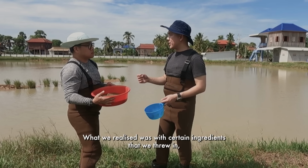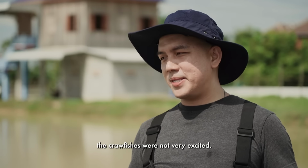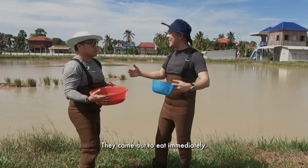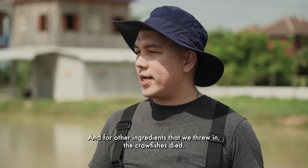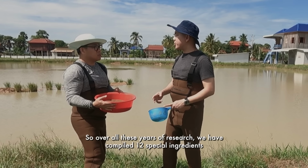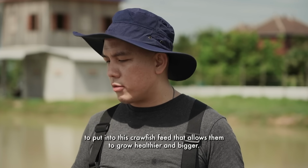What we realized was that with certain ingredients that we threw in, the crawfish were not very excited. But with certain ingredients, wow, they got very excited, came out to eat immediately. And for certain ingredients that we threw in, the crawfish died. So there's obviously an optimal bunch of stuff to feed crawfish. Exactly. So all these years of research, we have compiled 12 special ingredients to put into this crawfish feed that allows them to grow healthier and bigger.